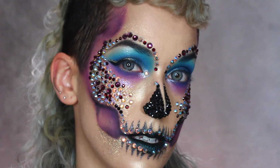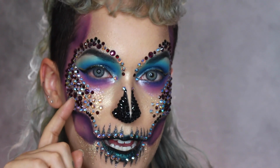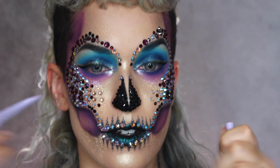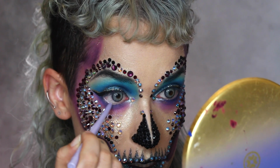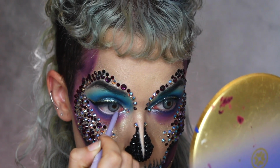Okay, so I added a few more rhinestones above my brows, and now I'm going to line my waterline with the ColourPop Creme Gel Liner in the color Crybaby. It's this pastel lilac that I think will go really well with this look. I'm also choosing such a light color because it helps to open up the eyes.